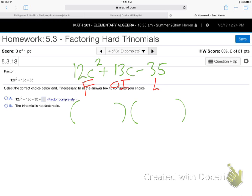FOIL. Write the word FOIL there. And then realize what that means. F stands for what? The front here times the front there has to make that. What times what makes 12c squared? What multiplies to be 12?